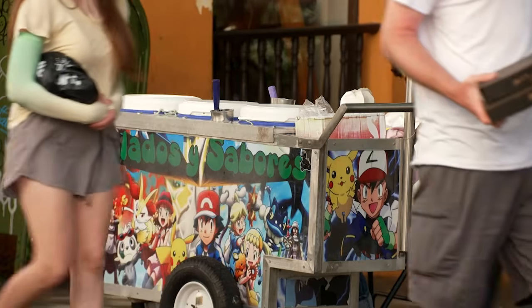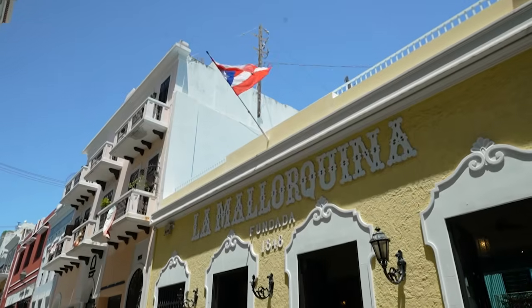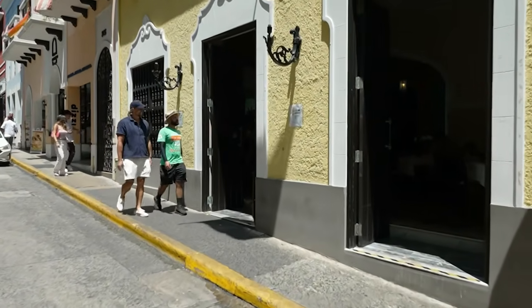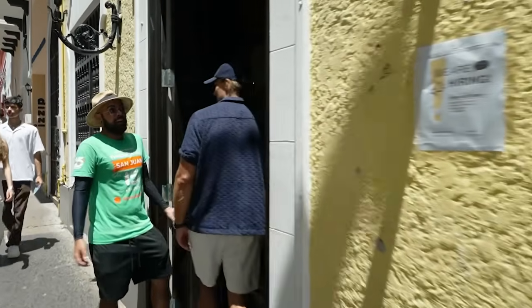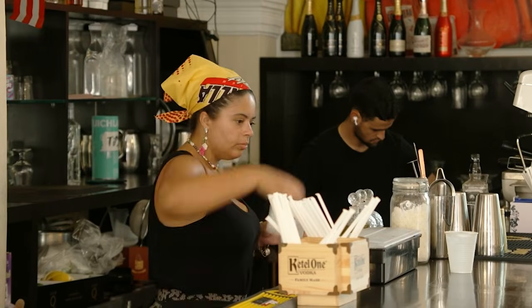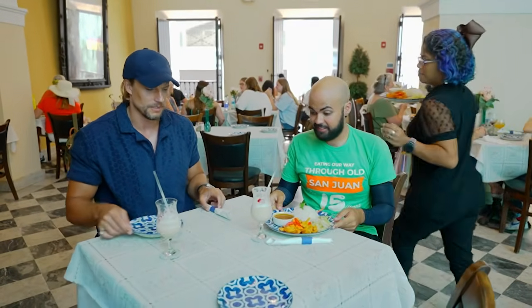Ricardo's food tour is the ideal mix of history and delicious local cuisine. Now, what are we about to eat here? So pretty much, come to Puerto Rico, you will always be told to have mofongo. Mofongo? Yeah, we're gonna have exactly that. That looks so, so good.